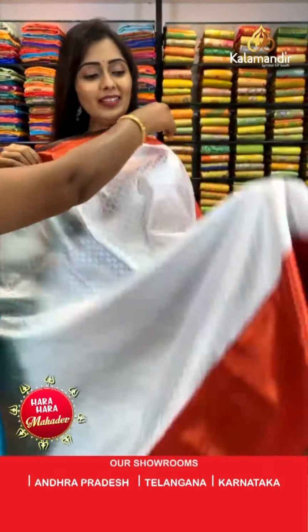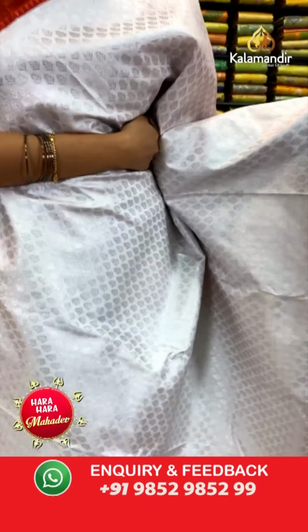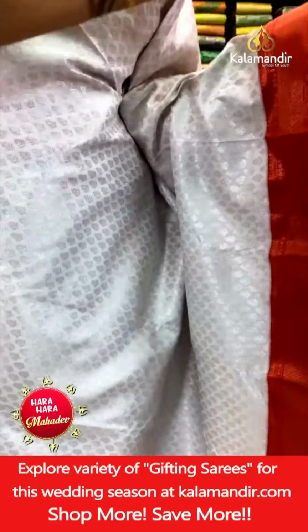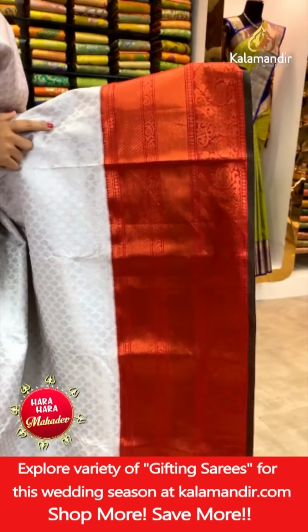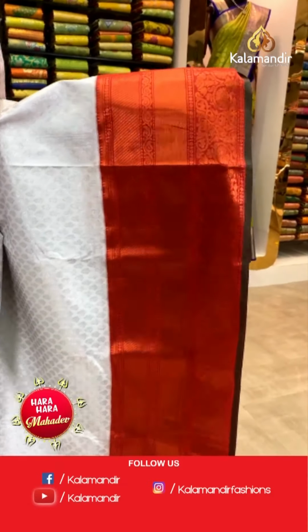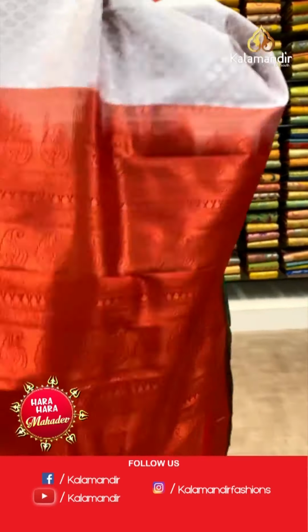And the next one is also going to be a different one. And here is the one, which is a white and red combination saree. Yes, all over the body we have got silver zari brocade design, and coming to the border, contrast bright red color border has been given. White is a decent one and red is a bright one, right? So decent and bright combination has been given here.